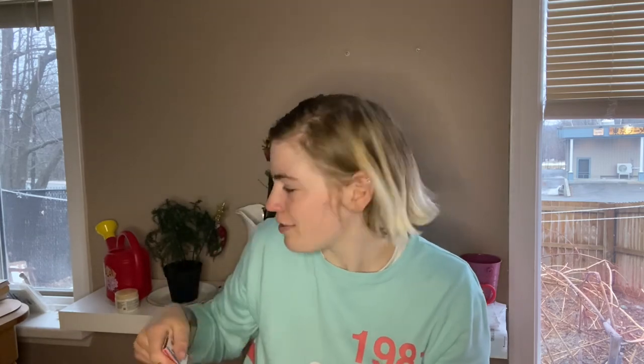It's a date blush, by The Balm Cosmetics. This was in my Ipsy bag. I liked it, but I also repressed it into that mega blush that I've told you about.